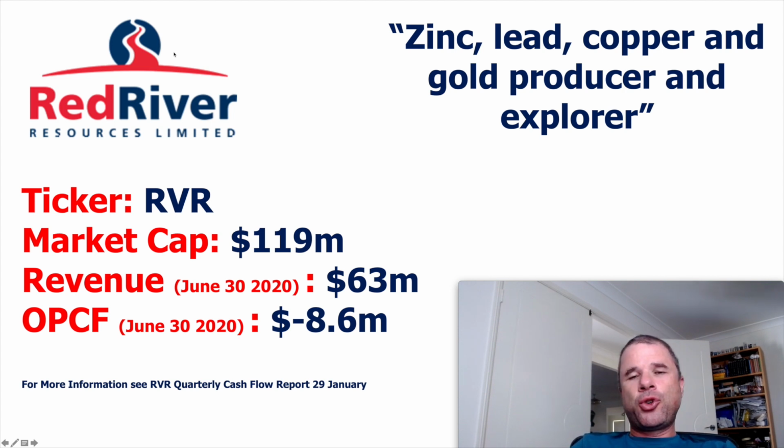So Red River do some producing and exploring in zinc, lead, copper and gold. Now they're a little bit more diversified than that, but the thing that does attract me to this company is they are a producer and they are bringing some money into the company. And probably the other thing that is attractive to me is I think the valuation. Market cap of 119 million, not that high, especially when you consider they are bringing in revenue of $63 million in the last financial year.